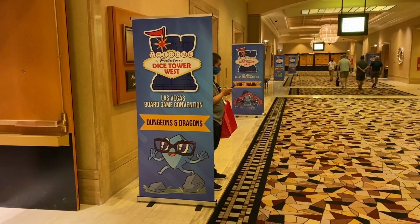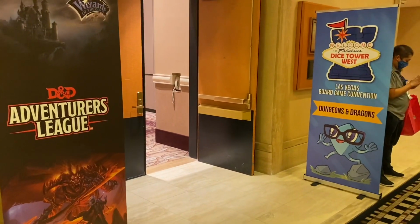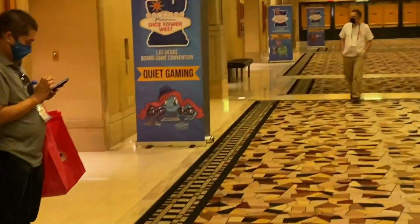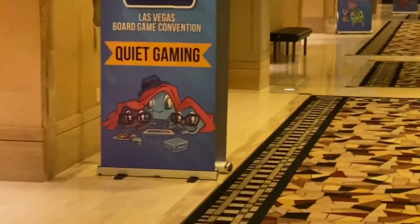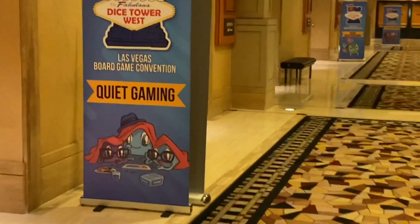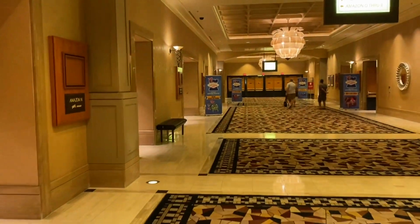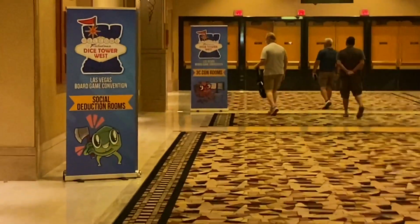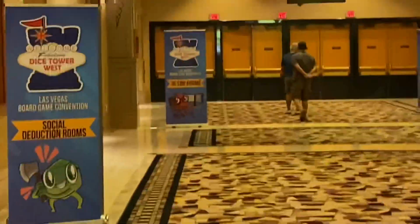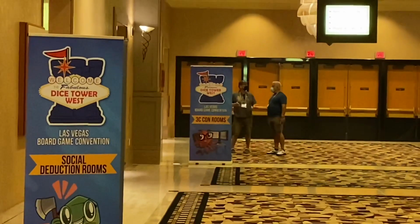All right, a couple of things I'll point out here is they do have a room for Dungeons & Dragons Adventurers League. Basically, if you want to get into some Dungeons & Dragons organized gaming, they've got that available. And then also back here, they have a room for quiet gaming. My wife was kind of curious what it would be, and basically you want to get out of the noise and the craziness of a big convention room. You can go somewhere a bit quieter. They do also have a room for social deduction games like Werewolf, things like that. And then finally back here, they're calling it the 3C Con rooms. And basically that is for content creators. So I definitely want to check that out. There's a panel this afternoon that I'm gonna go to. So, kind of interesting. They've got a lot available here.